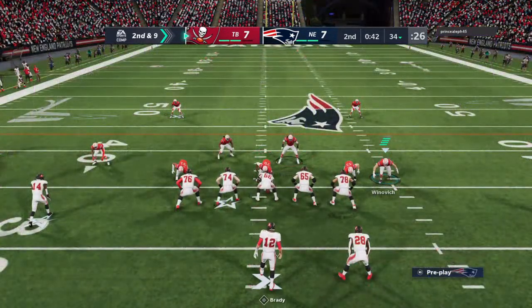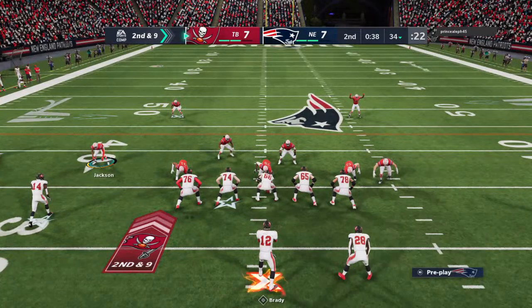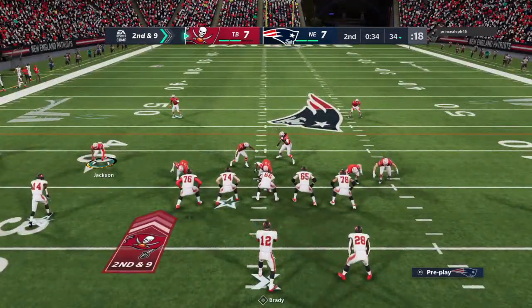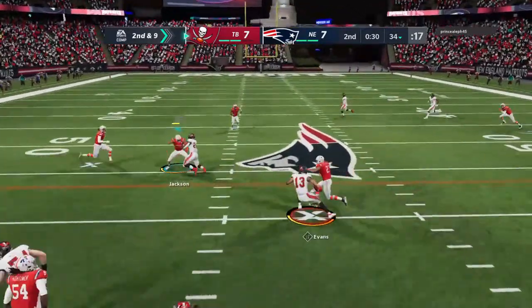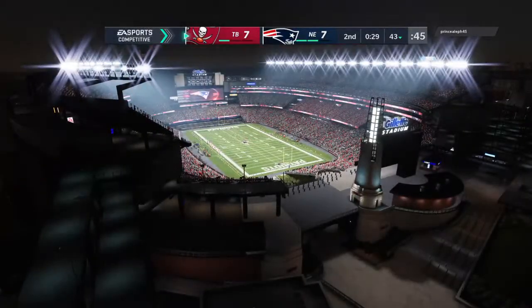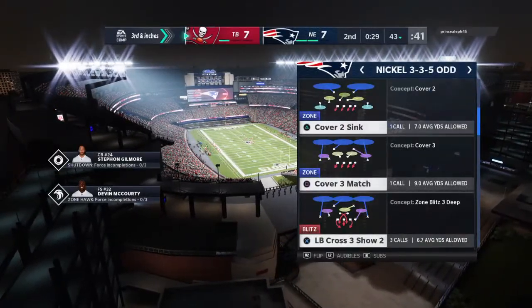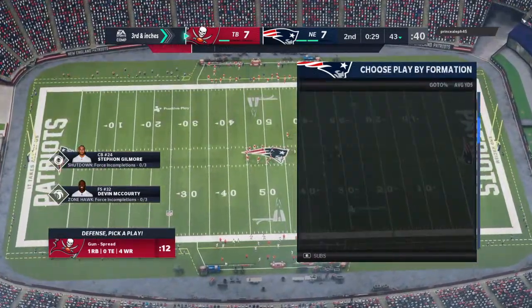The run only got a yard. Here's 2nd and 9. At the 34-yard line. Now they'll throw with Brady. Over the middle to Evans. The Bucs going to go ahead and use the second of their timeouts, as the clock will stop with just under 30 seconds to go in the first half.